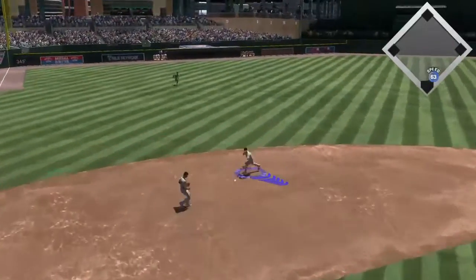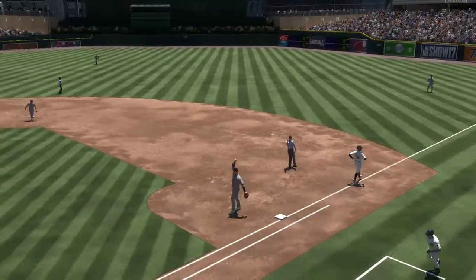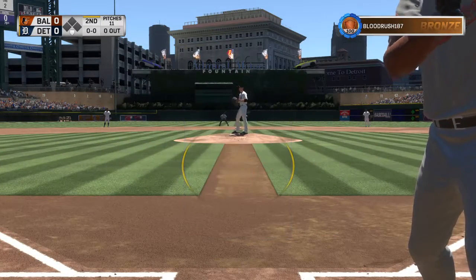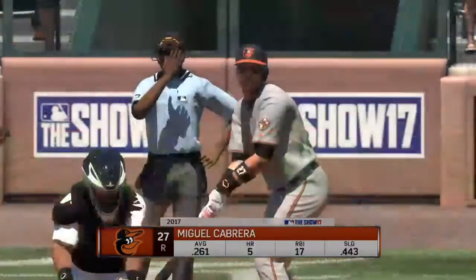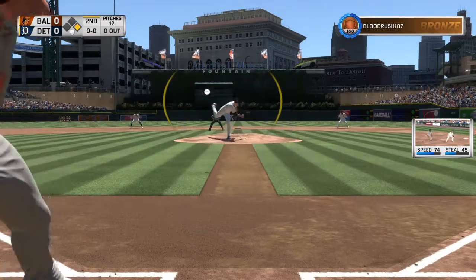Soft liner towards short. Throw on to first gets him, and the side is retired. Ready now, number 11. He's hitting in the .270s on the season coming into this one. And he can't get out of the way there, so the leadoff man will be aboard to open up the inning.